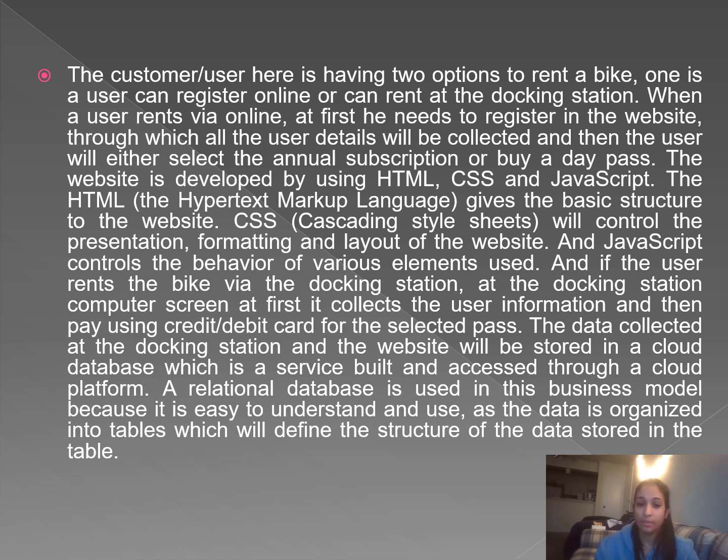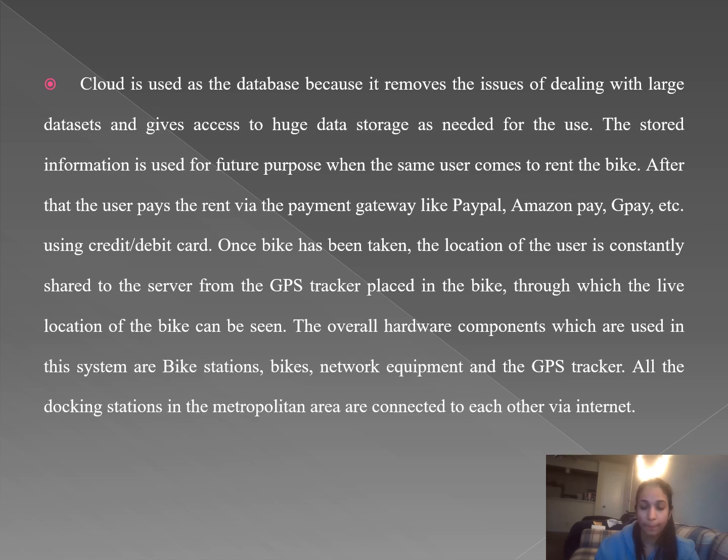The data collected at the docking station and the website will be stored in a cloud database, which is a service built and accessed through a cloud platform. A relational database is used in this business model because it is easy to understand and use, as the data is organized into tables which define the structure of the stored data. The cloud database removes the issues of dealing with large data sets and gives access to huge data storage as needed. The stored information is used for future purposes when the same user comes to rent a bike.